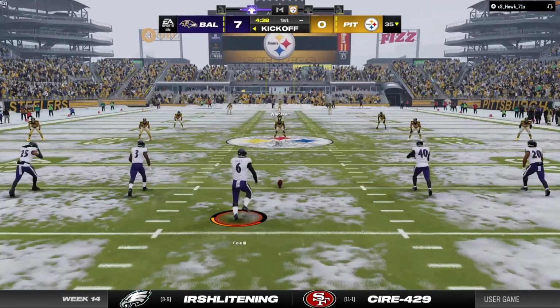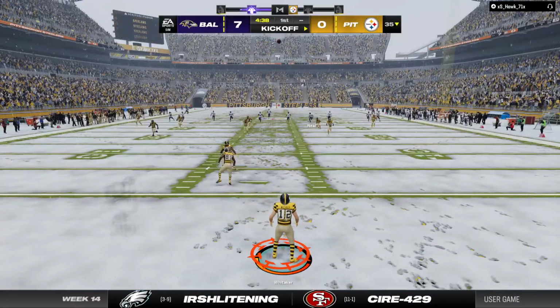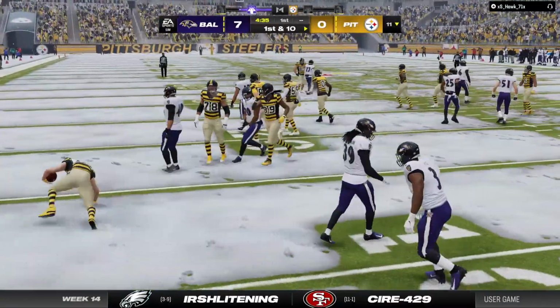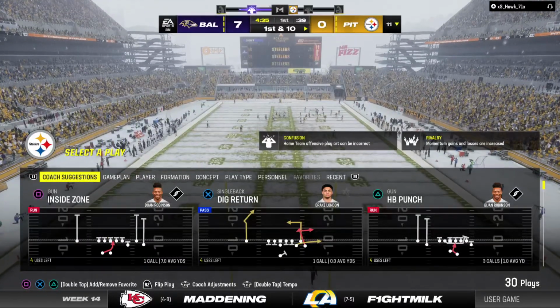Out is the kickoff unit as they run up and send this one away. And here comes a return from the middle of the end zone. And they're going to start in a hole as he's brought down at the 11. At their own 11-yard line.